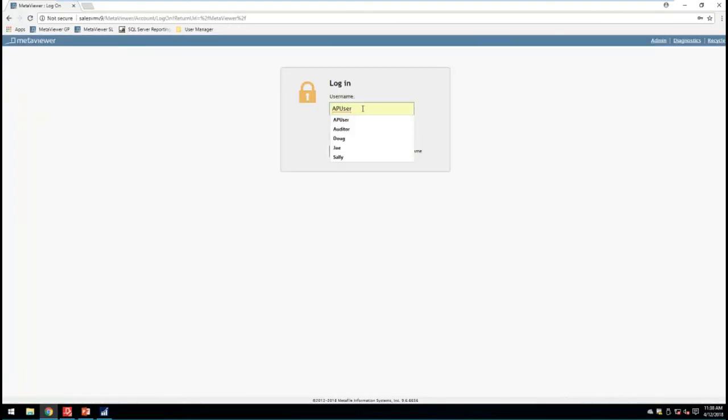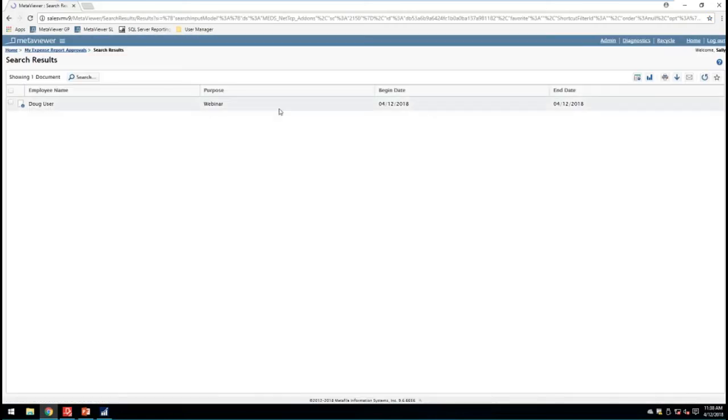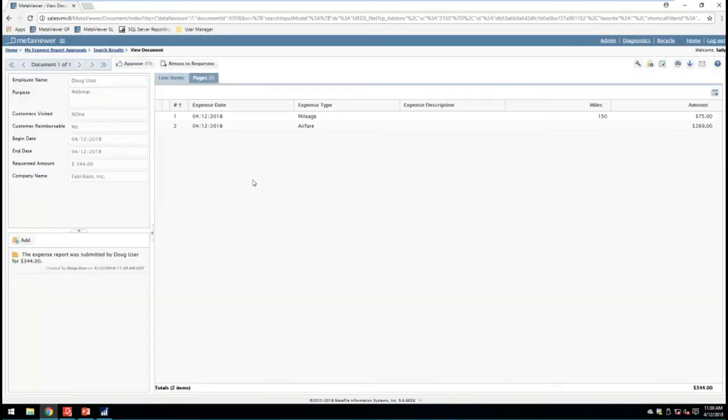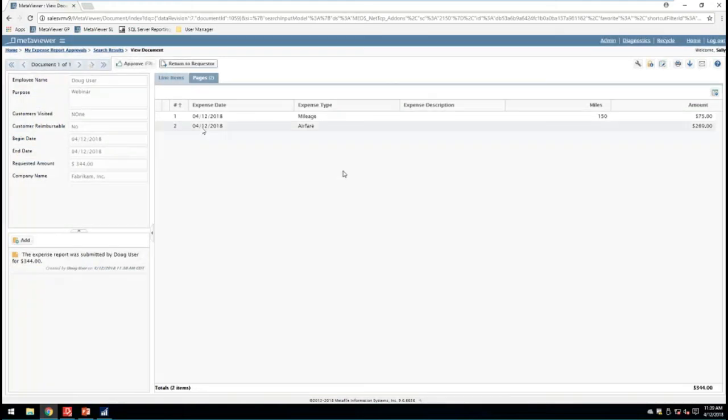My manager logs in, expense report approvals. She's got a queue for that. And she can see the expense report was submitted by me. She could return it to me with a note. She could say return to requester, and it prompts her for a note as to, okay, no way, or you spent too much on airfare. We're only going to reimburse you $100 or whatever. So you can interact and then pass that around in real time, keeping track of all those notes. When I get prompted for a note, it gets added into that area.